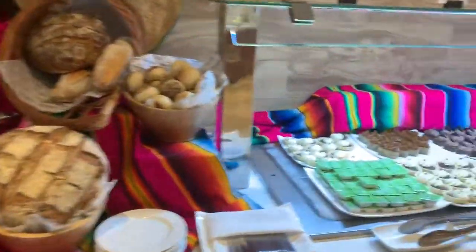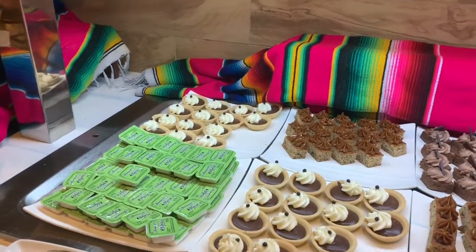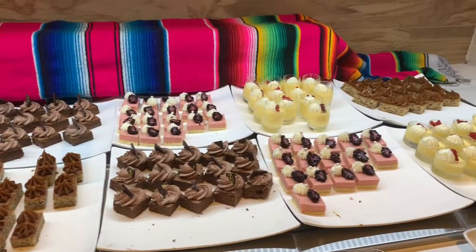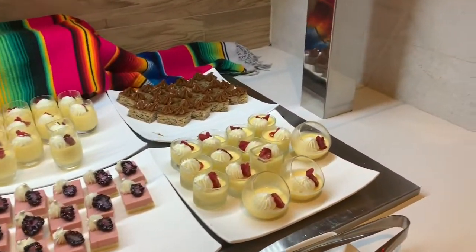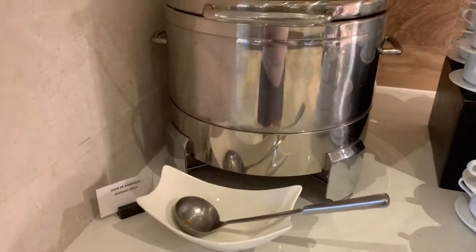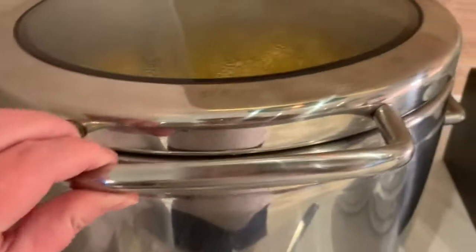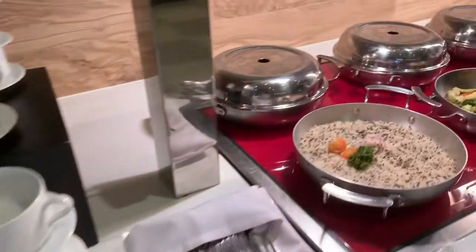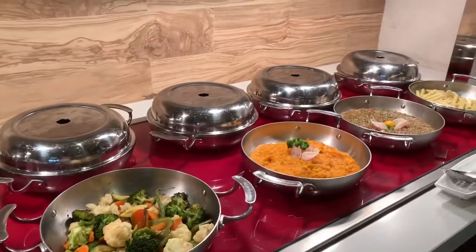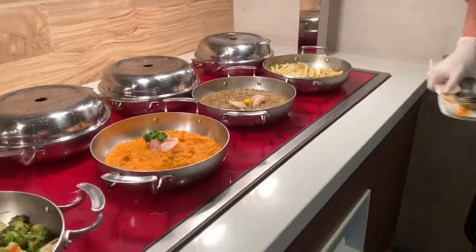And then we're starting out back. Well, maybe not backwards. Maybe this is the way you should start. This is all the sweets with different tarts and cakes, brownies, mousse, panna cotta. And then here we've got seafood soup. And quinoa rice, vegetables, mashed sweet potato, lentils, and pasta.